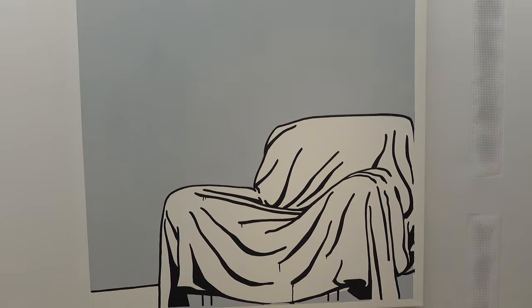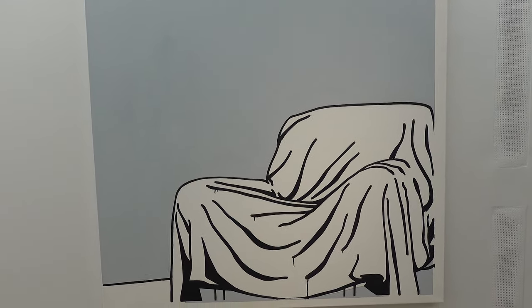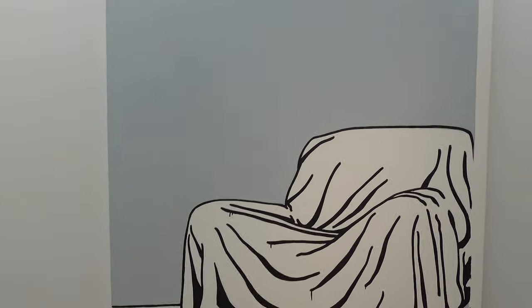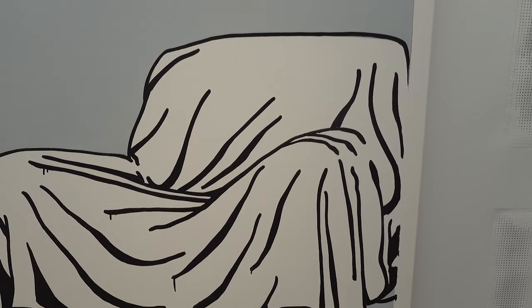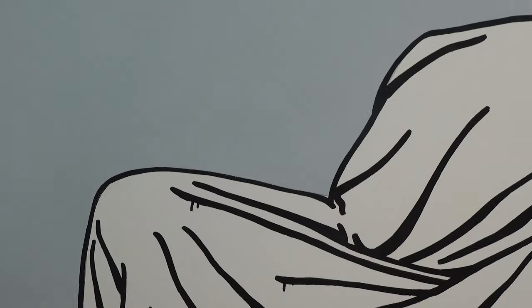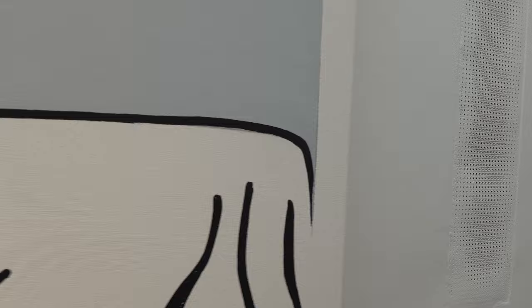It's Todd Lim. Ghost Chair, Pietà, 2018. It's acrylic on canvas, 57 by 57. And we were saying that this one is a little bit different. Although, as I was saying, there is an austerity about all of these works.